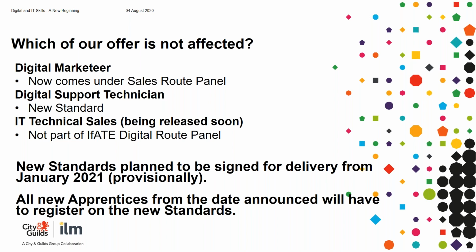In terms of whether they will be able to swap to a different EPA method once the new ones kick in, we are still waiting on firm guidance for that. However, because of the changes that are being made to some of the standards, we think that may not be possible even if it were allowed. So all new apprentices will have to register on the new ones once the date is announced.